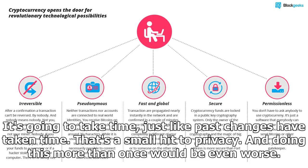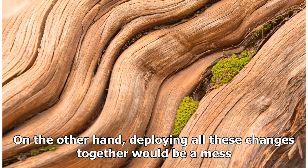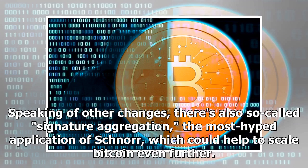It's going to take time, just like past changes have taken time. That's a small hit to privacy. And doing this more than once would be even worse. On the other hand, deploying all these changes together would be a mess. Speaking of other changes, there's also so-called signature aggregation, the most hyped application of Schnorr, which could help to scale Bitcoin even further.